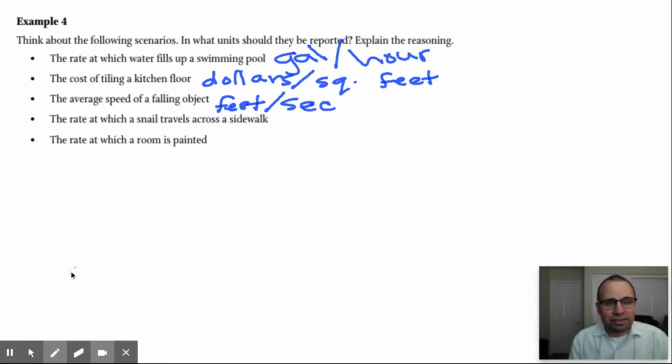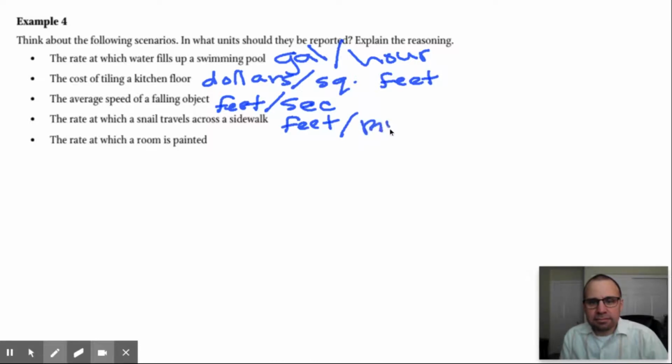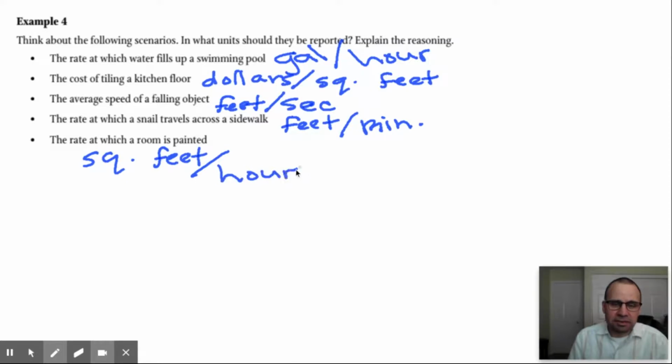The rate at which a snail travels across a sidewalk. You could do inches per second, I guess, but I think it would make more sense to say how many feet this snail has traveled per minute. And the rate at which a room is painted will be square feet again, because remember, flooring and anything having to do with houses, painting a room or tiling a floor is square feet per hour, I would say, because it's probably going to take you a few hours to paint a room.